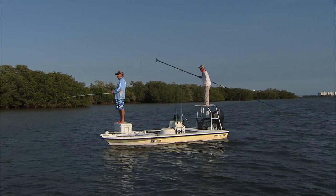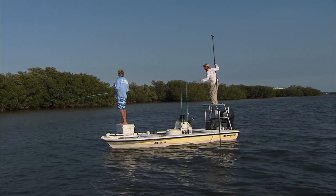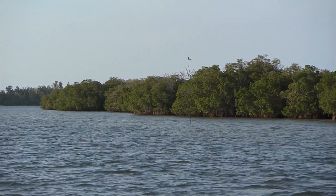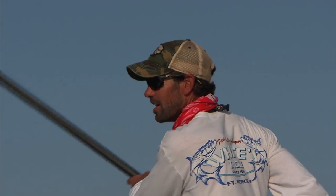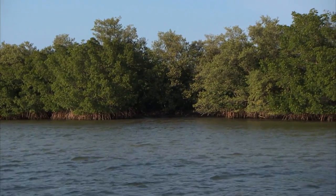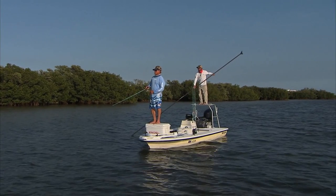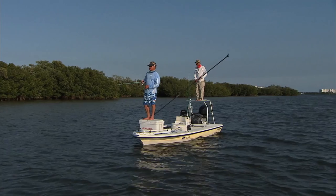Blair, you see this edge right here in front of us? Yeah. You want to cast up pretty far, about 15 feet up on it, and make it come off that edge. Let it just come off that drop off where it turns to the dark. Whatever's cruising on that edge feeding ought to hammer it. There you go. It just looks like a bait fish falling off that edge, and they swoop them right up. Well, let's hope so.